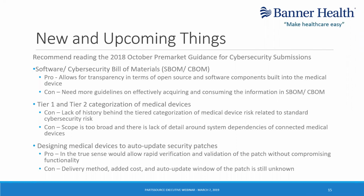At this time, one of the cons, I think, is that health systems are not staffed appropriately, nor do we have the resources to consume the information outlined in the S-BOM or C-BOM document. So really, we need more guidance from the FDA or another task group on how to effectively acquire as well as consume the information, and how communication is going to happen between the manufacturers and the users of the device if the health system identifies any vulnerabilities through the bill of materials.